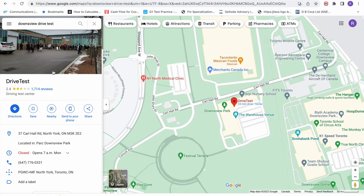So this is the drive test center located at 37 Carl Road. That's where you're going to be doing your test. So I'm going to give you first a detailed route and also an overview. So let me start with an overview first. And then I'll give you tips and tricks how to nail your G test.